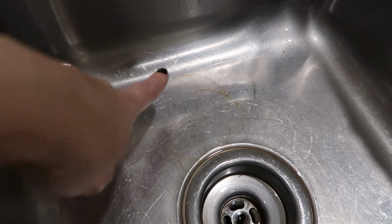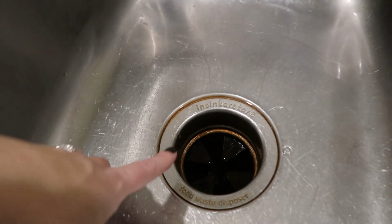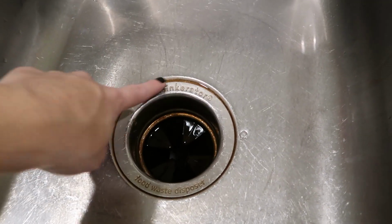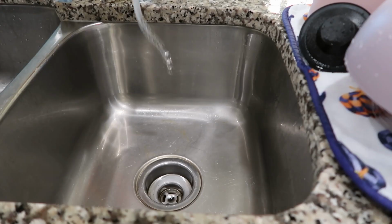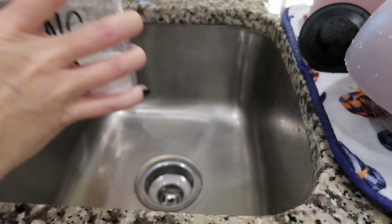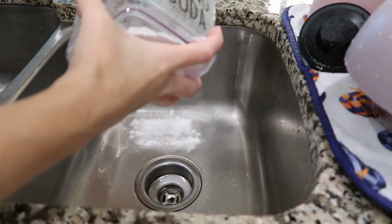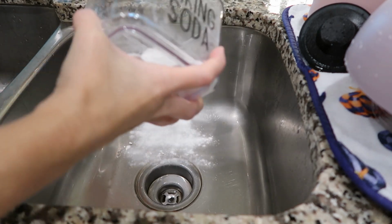Now let's talk about the rust in my sink. You can see the rings right there, and then you can see the circle around each one of the drains. It is really bad, especially on this one over here with the extra gasket down there. It is so simple. Just wet your sink and sprinkle it with baking soda. Let it sit for a minute to 5 minutes, it doesn't take much time. Just let it sit there for a minute.